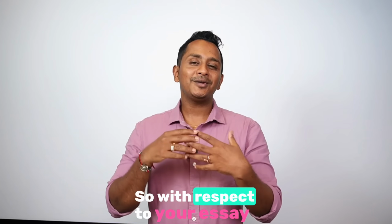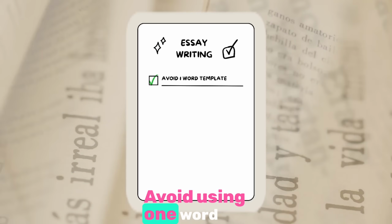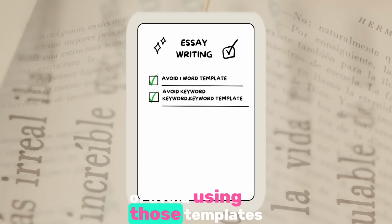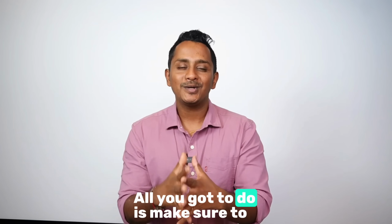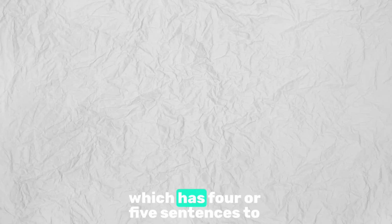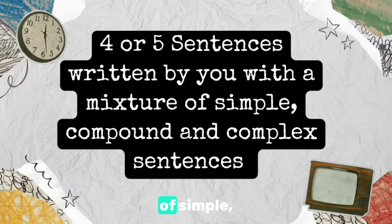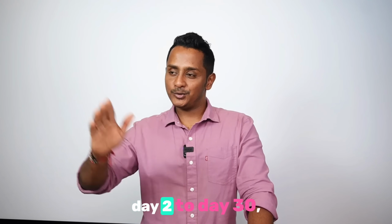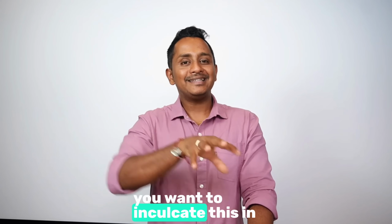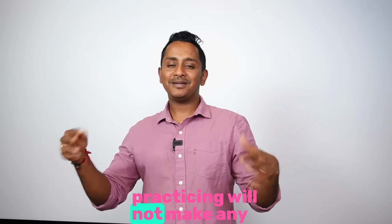Remember this. With respect to your essay writing, avoid using one-word templates, or those templates which have keyword, comma, keyword, comma, keyword. All you've got to do is use a template which has 4 or 5 sentences written by you, with a mixture of simple, compound, and complex. Whatever you practice from day 2 to day 30, you've got to inculcate this in practice. Practicing with a one-word template will not make any sense, because you don't anyhow get the scores.